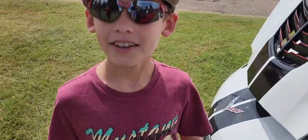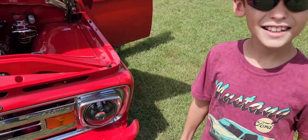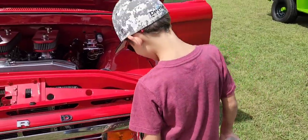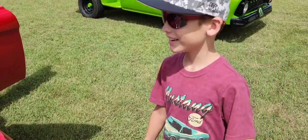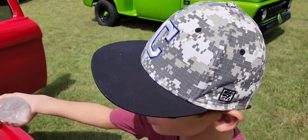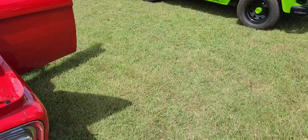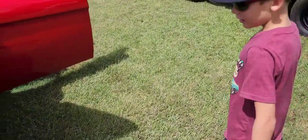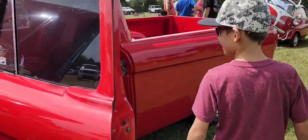All right, say thanks. Thanks. You're welcome. It's a truck? Yeah. What type of truck? I think they grabbed the old-fashioned truck and they literally just put a brand new engine in it. They literally just painted it red, made it wider, and made it a little bit lower. Let's look at it.